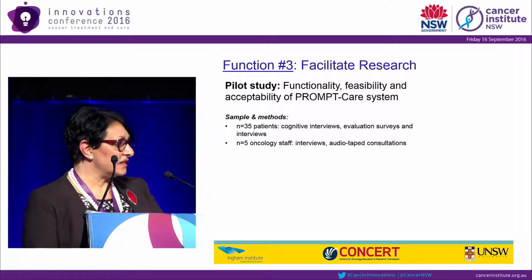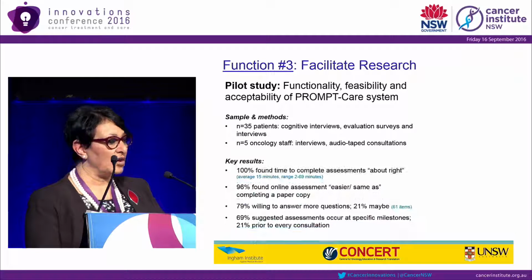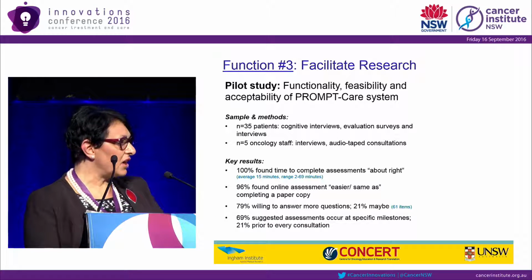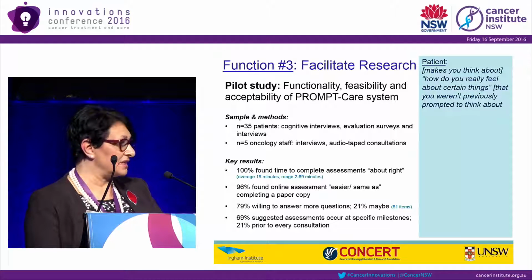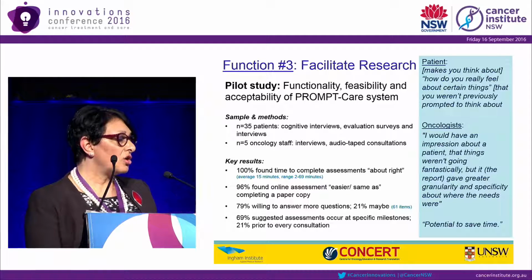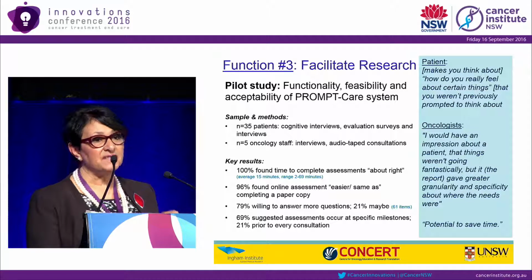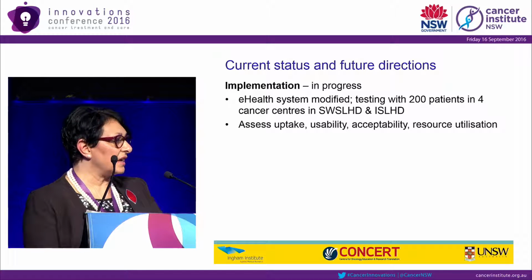So the final arm is to facilitate research. Now, in this first phase, we've been looking at functionality, feasibility and acceptability of the system with a sample of 35 patients and 5 oncology staff. What we found is very high levels of acceptability, and importantly that 96% of patients found the online assessment easier or the same as completing a paper copy, and a large proportion were willing to complete more questions. Patients said that it made you think about issues that you weren't previously thinking about. Oncologists said it gave them greater granularity and specificity about what the issues were and had the potential to save time. We are now in the process of collecting data on 200 patients, and we'll look at uptake, usability, acceptability and resource utilisation.